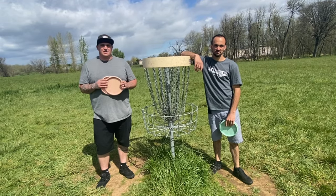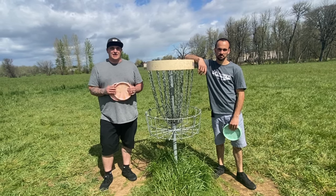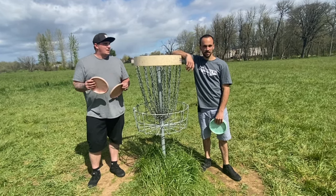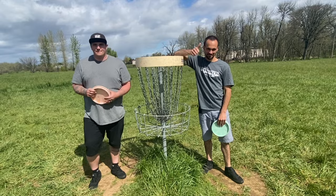at Stewart Pond here in Eugene, Oregon. It's newly 18 holes. It was a 9-hole previous. I haven't played this course yet. I'm pretty excited from the looks of it. What do you think, Justin? Yep, pretty excited to play. I see some elevated baskets, open shots, deep shots, so I'm ready to play. Yeah, let's get into it.